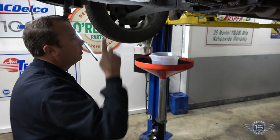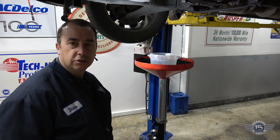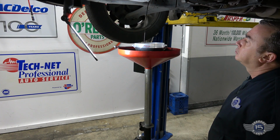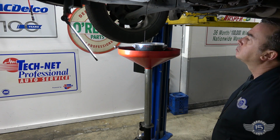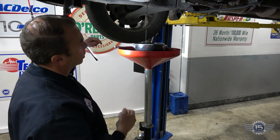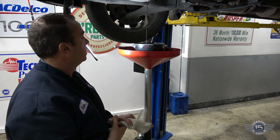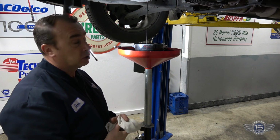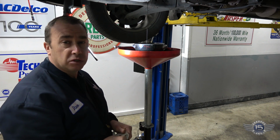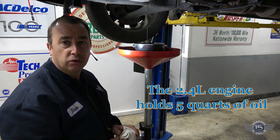Alright, so I'm going to drain the oil into a graduated container here so that I can measure exactly how much oil is left in it. Okay, so it's almost down to a trickle here. There's just over 2 quarts. You can see the 2-quart mark there, and he had added a quart to it before he brought it down here. So he was down to about just over a quart when he checked the oil. So there's definitely an oil consumption problem here. This thing holds 4 quarts, so we need to investigate why this thing's losing oil.